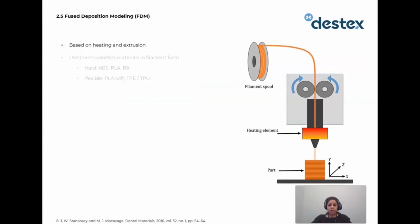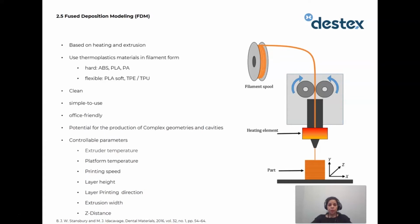but fused deposition modeling is one of the most practical techniques, which is based on heating and extrusion. It uses thermoplastic materials in filament form, and it is clean, simple to use, and office friendly. There are some controllable parameters in FDM technology like extruder temperature, platform temperature, printing speed, and so on.